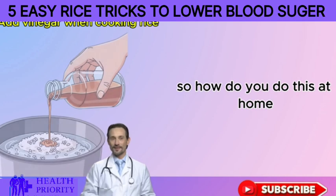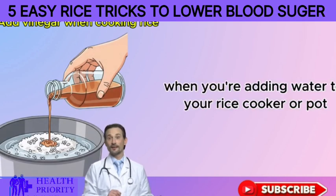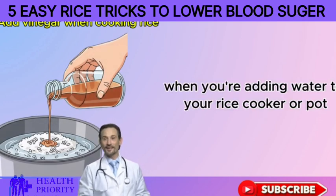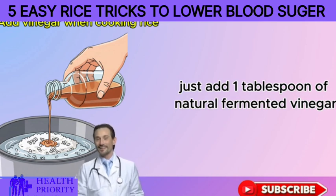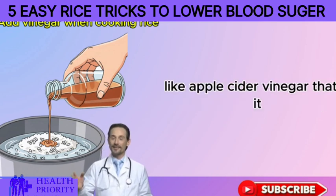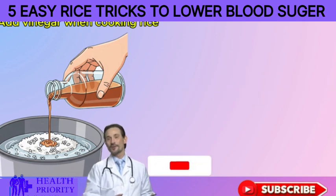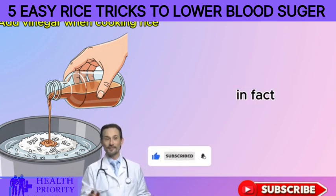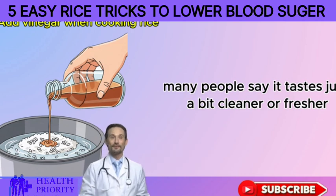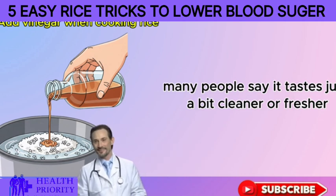So how do you do this at home? Simple. When you're adding water to your rice cooker or pot, just add 1 tablespoon of natural fermented vinegar, like apple cider vinegar. That's it. The rice won't taste sour, I promise. In fact, many people say it tastes just a bit cleaner or fresher.